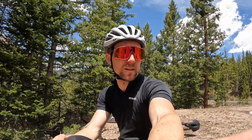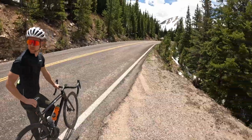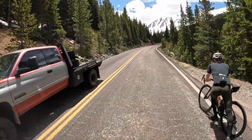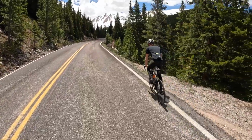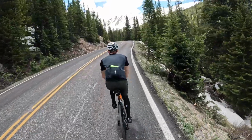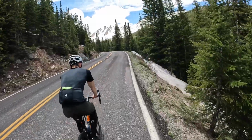We still haven't passed the ghost town, so we got a little bit to go. Once we pass the ghost town, then we're getting close. But yeah, like 1,500 feet to go, 2,000 roughly, something like that. Slow, steady, getting back into the pedal groove.